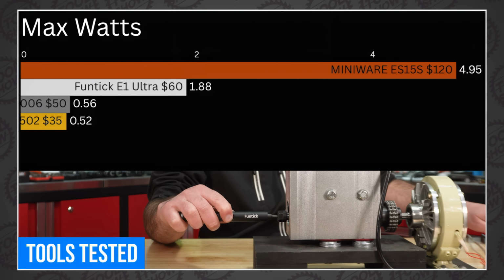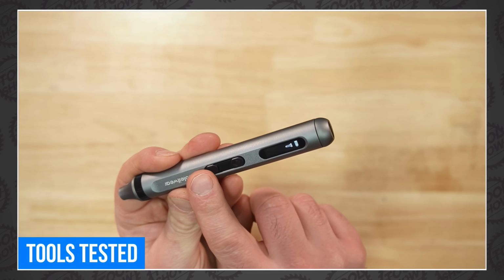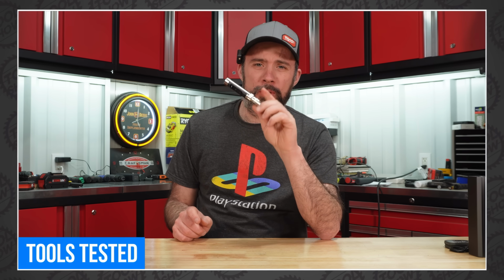Tools Tested released part 2 of his micro screwdriver testing this week, and honestly, if you don't have one of these yet, you need one. It is so handy to have one of these in your junk drawer or your glove box or really anywhere else that you live life, especially if you have kids. Why do they always need something fixed? I actually have mine on my 3D printing workstation and I couldn't live without it.